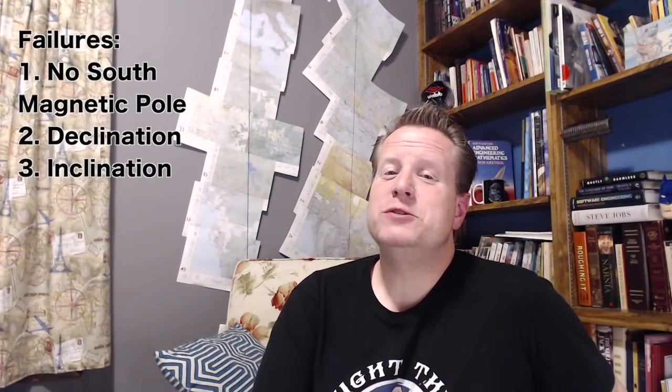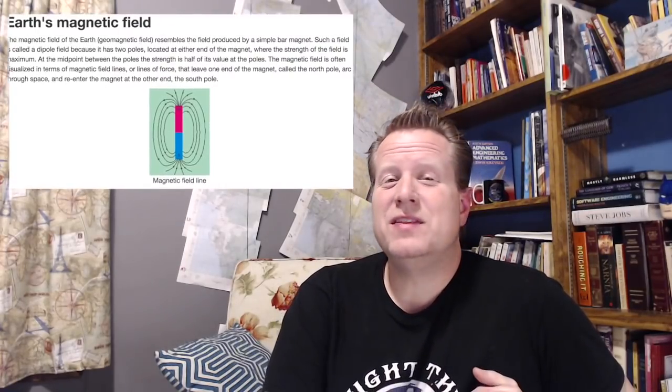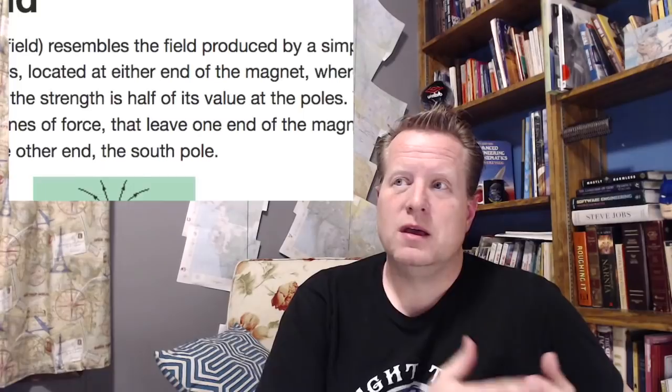So how about the measured strength of the Earth's magnetic field at different points? If you recall the article that I read, it said that the strength of the magnetic field is closest to each of the poles and weakest in the middle. We see this on Earth. This is measured. How does this work for the flat Earth? Well, the North Pole is at the north, the South Pole is over near Australia. That means that the southern tip of South America is the farthest point away from any pole. It must have the weakest magnetic force.